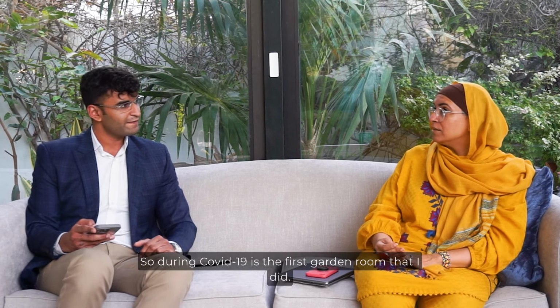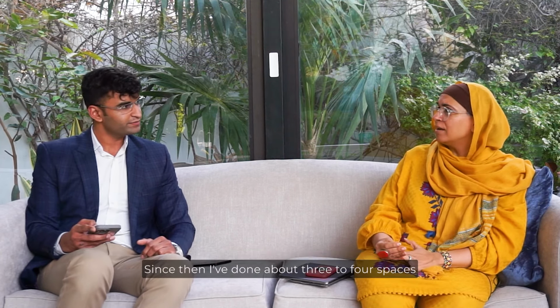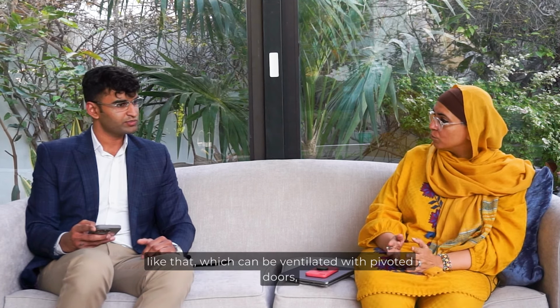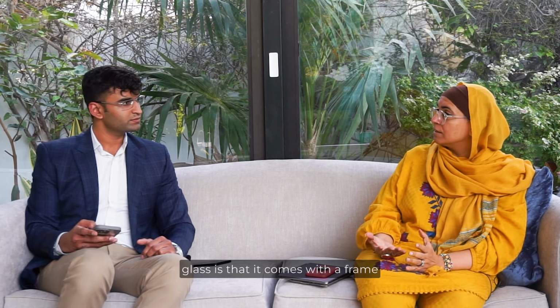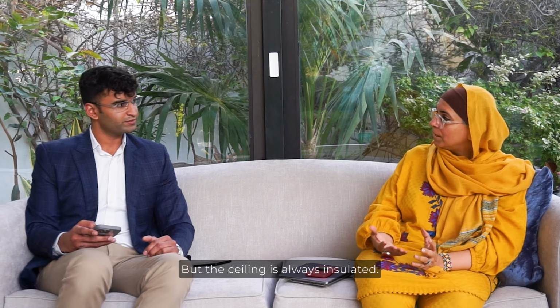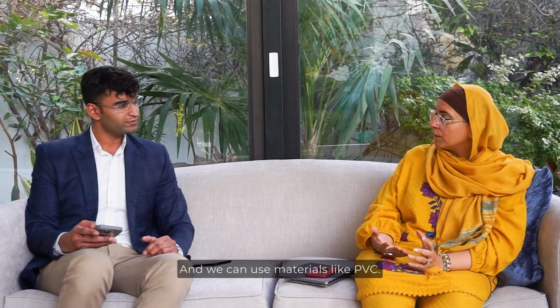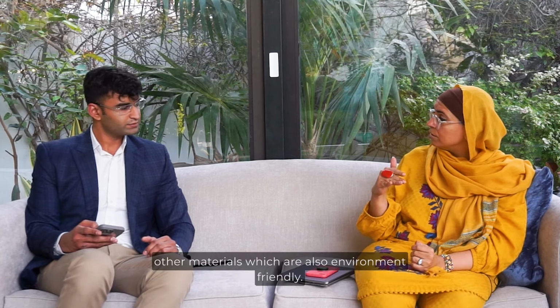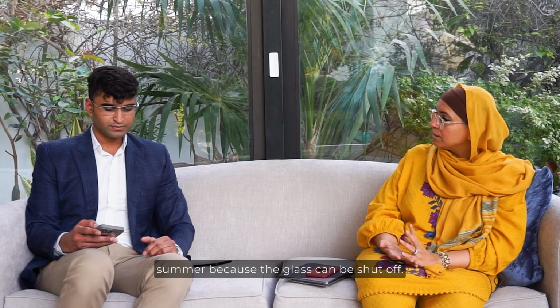So during COVID-19 is the first garden room that I did. Since then, I've done about 3 to 4 spaces like that, which can be ventilated with pivoted doors, sliding doors, openable ventilation, and a lot of glass. So with the glass, the quality of the glass is that it comes with a frame that does not need a very heavy footing. So the glass usually forms my walls, almost like a sunroom, but the ceiling is always insulated, and we can use materials like PVC, and then underneath that we do gypsum and other materials which are also environment friendly. And then we air condition the indoors in summer because the glass can be shut off.